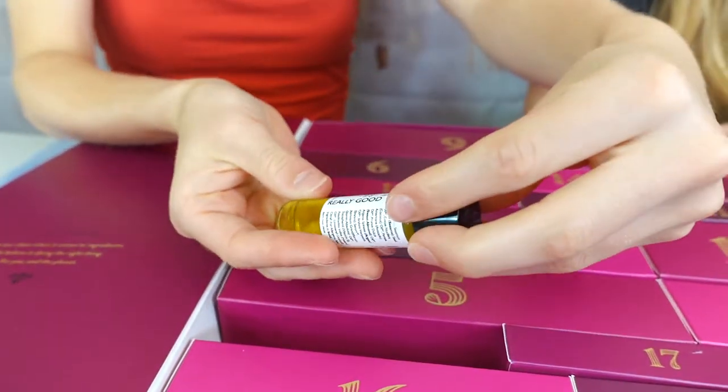And what do we have? Oh, we have hair oil. This is full of a load of nourishing oils for your hair, for example sesame, avocado, sweet almond, and almond. So we're gonna smell it now. Oh, that smells like jasmine. It smells like jasmine and lemon, which is the fragrance that it is. So it smells really nice.